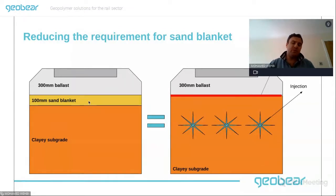Well, now with the injection technology, if the ground is not strong enough, you can inject the geopolymer into the ground, make it stronger, and therefore switch from sand blanket to sand replacement geocomposites, and that hence saves you a lot of excavation and logistics and carbon footprint with this approach.